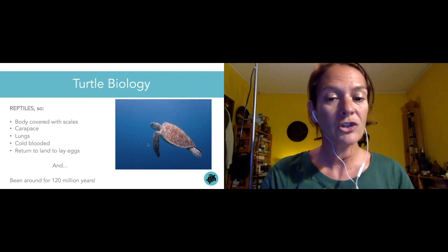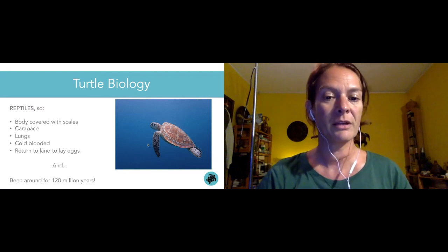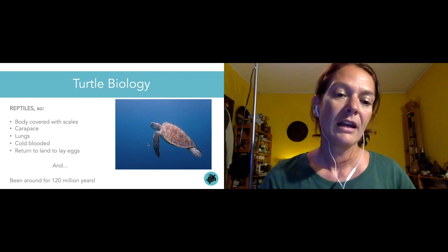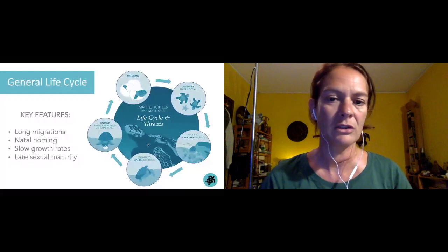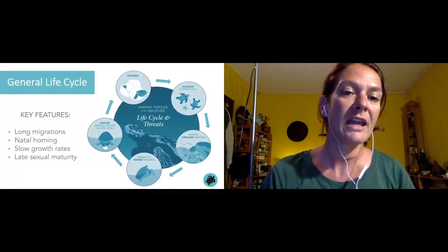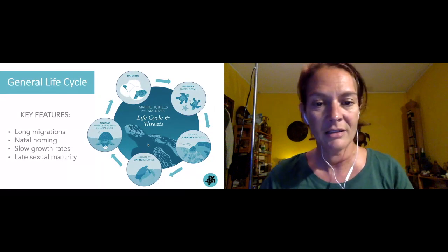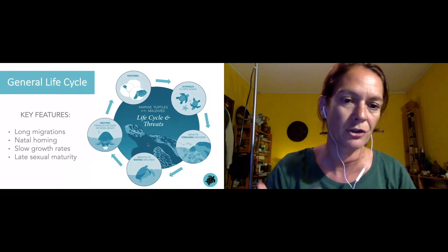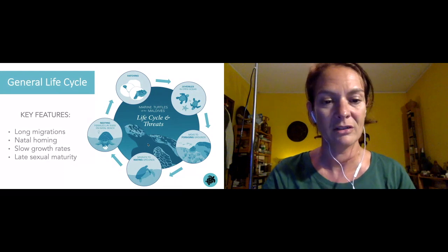Okay. Usually the males do not come on land, only the females. When the females are ready to lay eggs, they usually come at night, and they will dig a nest with the back flippers. They will lay anything between 50 to 200 eggs, and that depends on the species. Typically, the eggs remain incubating under the sand for about 60 days, give or take. It depends on a lot of things like temperature, humidity, and so on. And once the babies hatch, they go straight into the water.